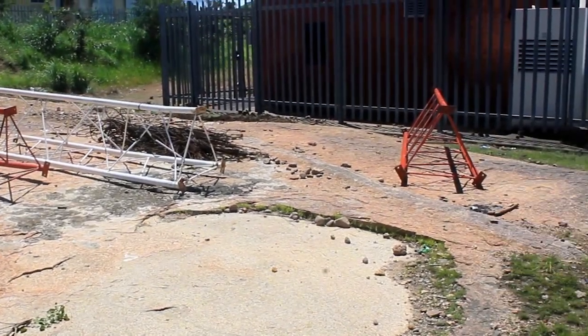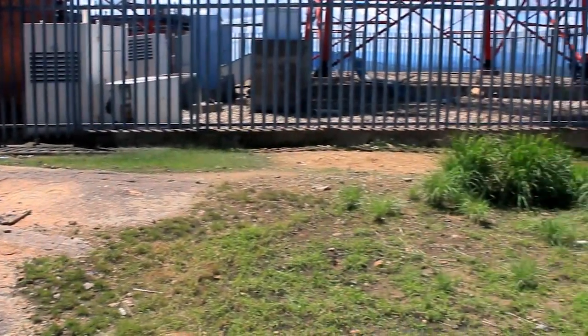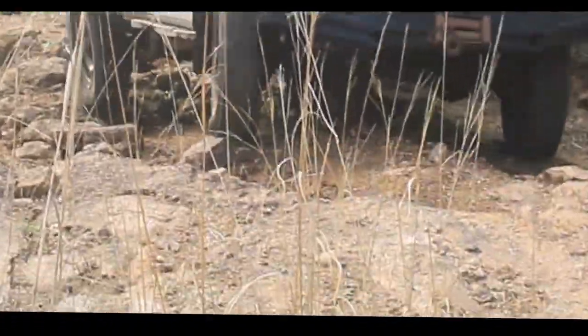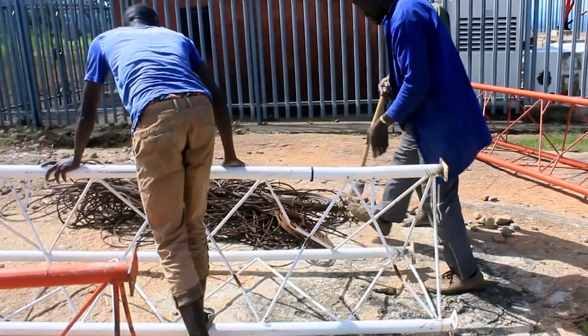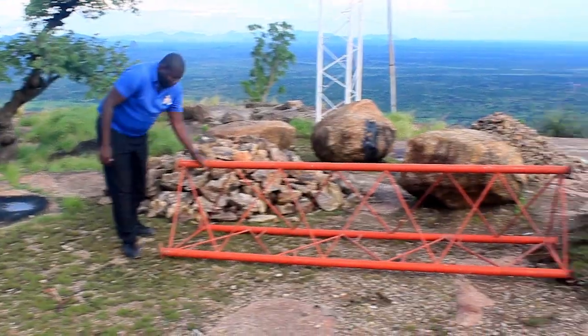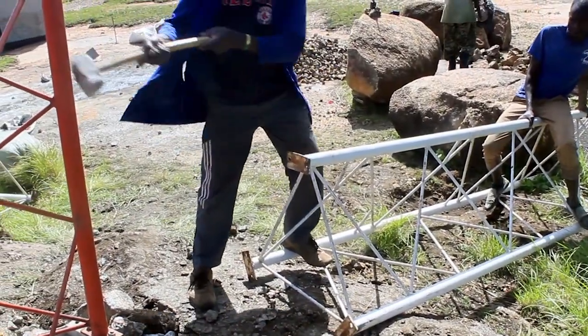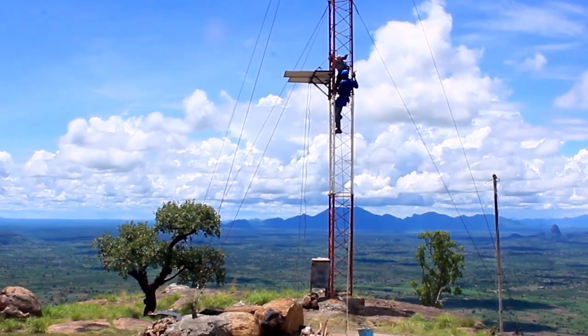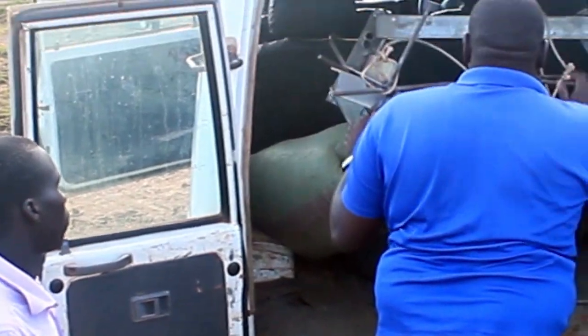From that stage, we moved on to transfer the tower segments, because the objective was to have the tower transferred to the hill so that we can have it constructed. So we transferred 6 segments of the tower from Kitgum, another district far away from the current district of Agago, where the tower is. Each segment is about 3 meters, and that gives us 18 meters of the tower that we have constructed on top of the Kalongo hill.